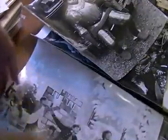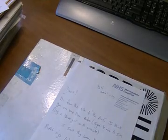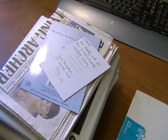Cool stuff. So I have custody of these pictures right now. I'm like holding them in trust, I suppose. I don't consider them my own. Here's some other things that I'd like to show you briefly.